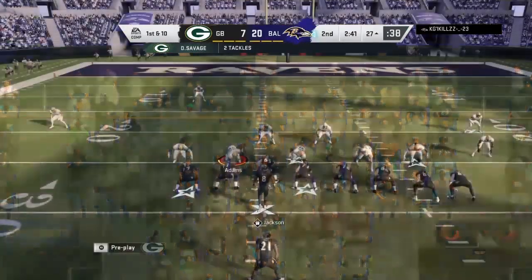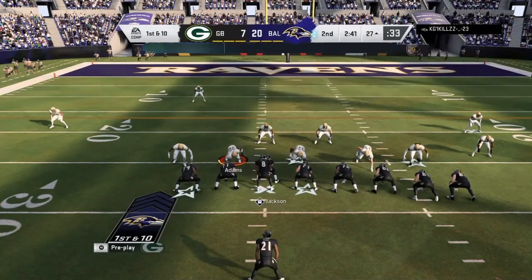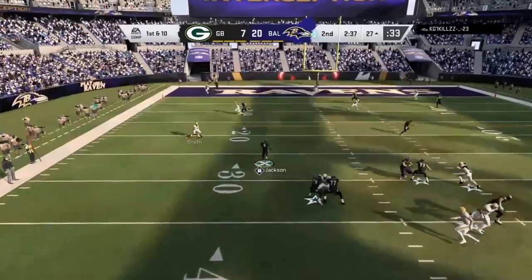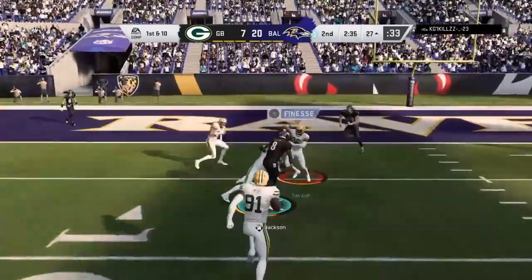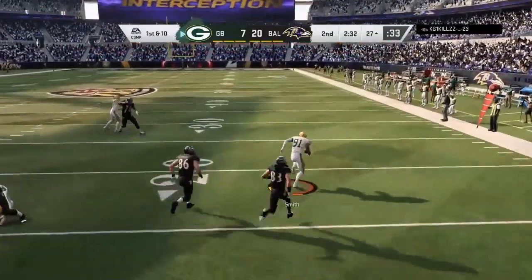And Brandon, back in the good old days, probably back before you were born, if your starter threw 4 in the first half, he might throw 8 or more for the game because they weren't going to pull him out. But nowadays... And now look at this. Big gain, but a fumble. And the Packers pick it up.